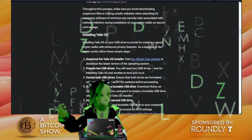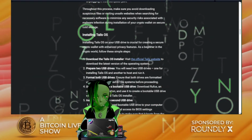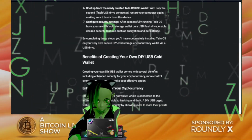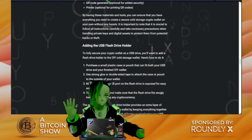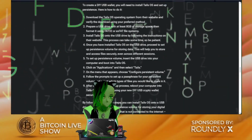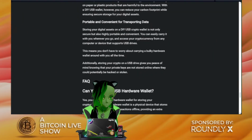We also did this. We also explained to you guys how you can do this. If you want to know that with a video, go check out one of my previous episodes. Or read this and do it step by step for yourself. How to do every step of what you're going to need for a basic USB hardware wallet. They got you. 1,000%, bro. They got you.